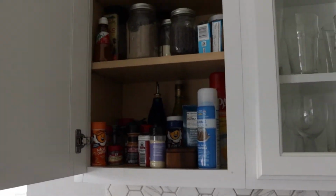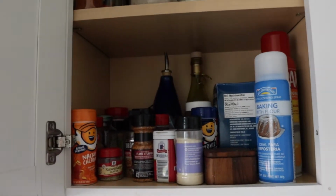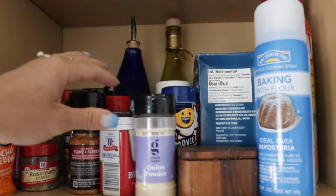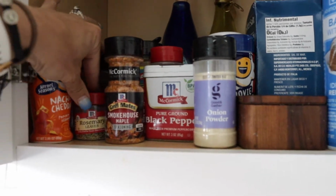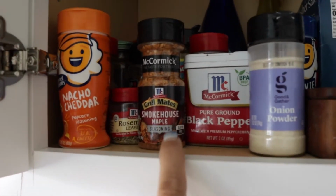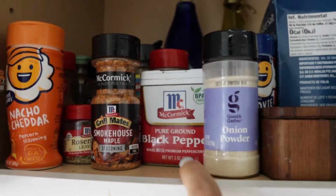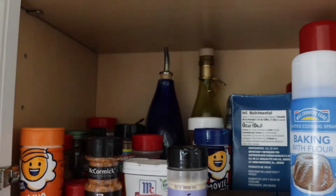Okay, so to the left of the stove. Everything that I'm gonna be using at the stove, spices that I actually use. So I'm not talking about just filling this up with all the random spices you gotta buy for recipes. These are my go-to ones. I've got different seasonings like nacho cheddar. I've got different rubs for protein or for vegetables. Obviously salt and pepper and onion powder. And this is where I keep my baking sprays and my oils in the back.